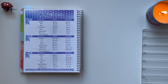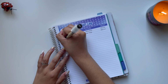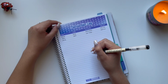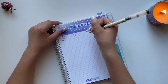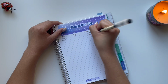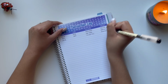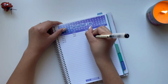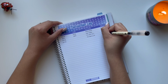But I do have to move on to my sinking funds. So I am going to quickly write down my transactions. So for the 18th, I did have a toiletries transaction, and that was for $30. On that same day, I did make a household transaction, and that was for $10.